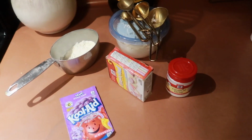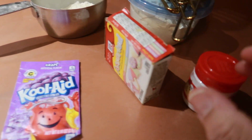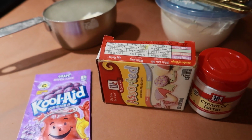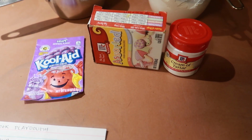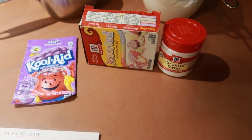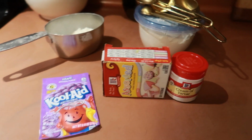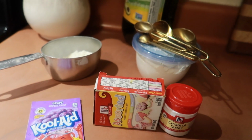So here's all the ingredients we're going to need to make the Play-Doh. I'm using some Kool-Aid. I have some leftover Kool-Aid, so I'm going to use this to color it, and I kind of like that it scents it, but I also have some dye, and you'll see later the color is actually pretty bad. But cream of tartar, salt, flour, and water. That's it. And I've made this before.